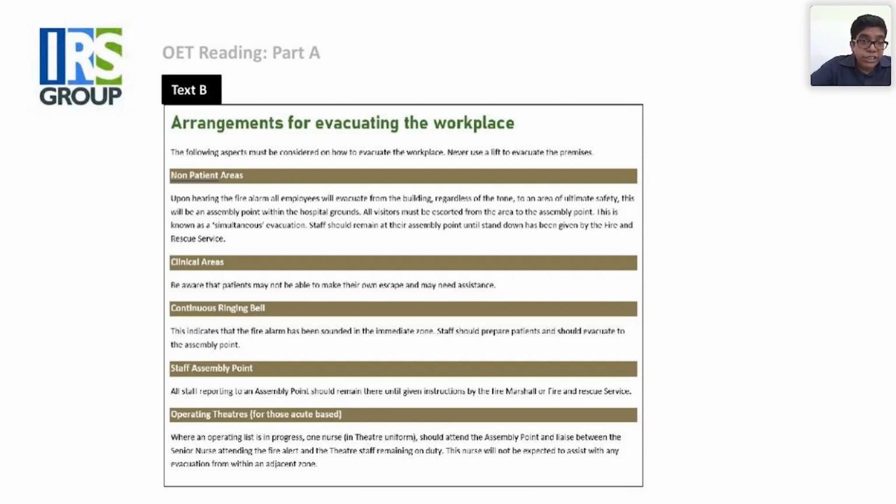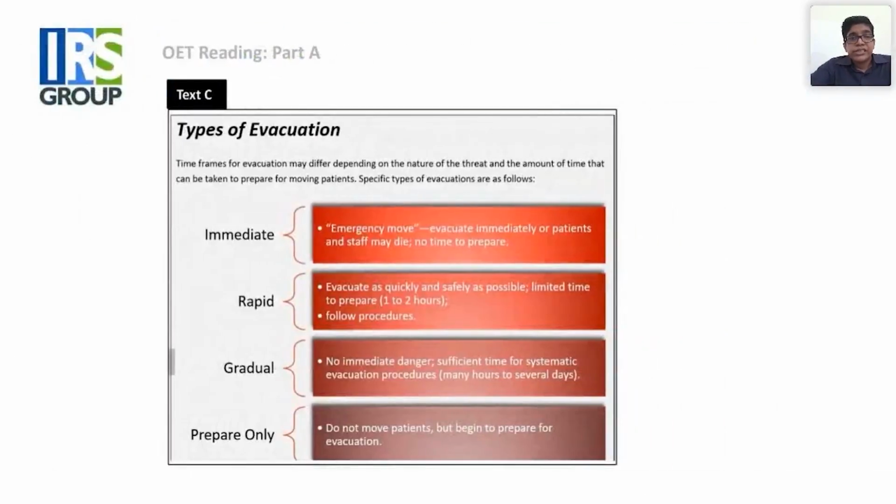You have a lot of subheadings: non-patient areas, clinical areas, continuous ringing bell, staff assembly point, operating theater for those acute based, etc. So you know what could be the information there without going into all the details.